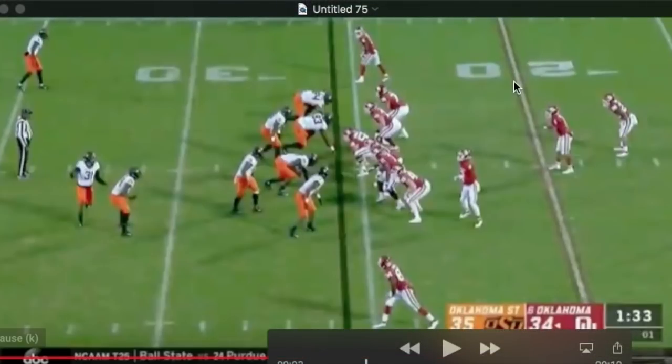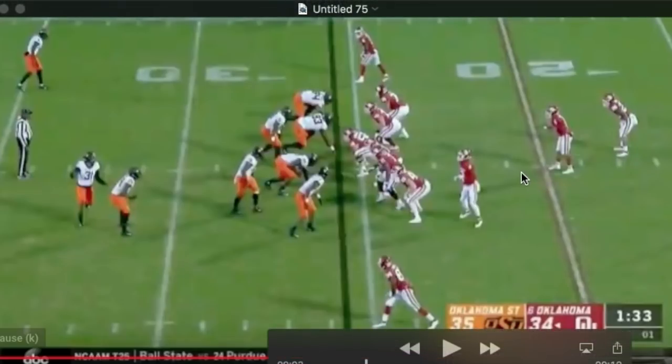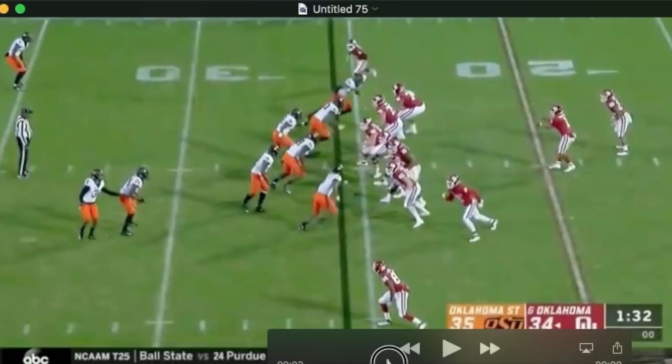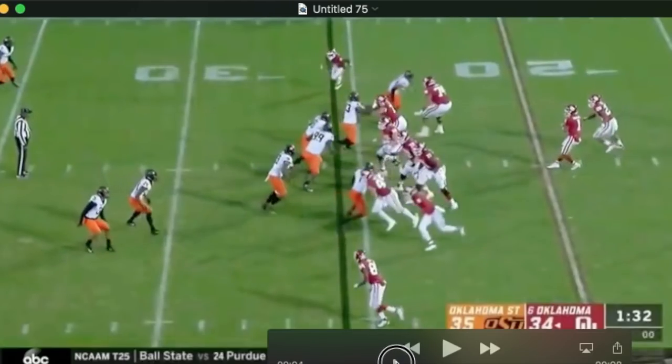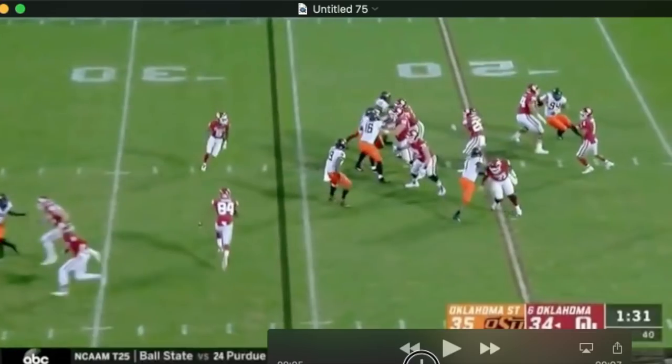Marquise is set up on the boundary side in what was a two-receiver set on that side. You can see it. The film picks it up a little bit late, but you can see this receiver had come in motion. He was inside of Marquise, and you can tell because the DB charged with covering him has followed him over to that side. That's intentional. It's 3rd and 11, so you can see that they're targeting Marquise here specifically. They're trying to get the ball to him in space. This receiver is going to run a mesh with him. And interesting here, you see 84 kind of reach his hand out.